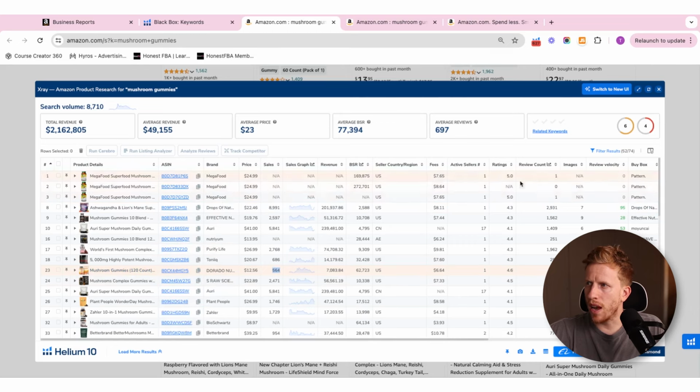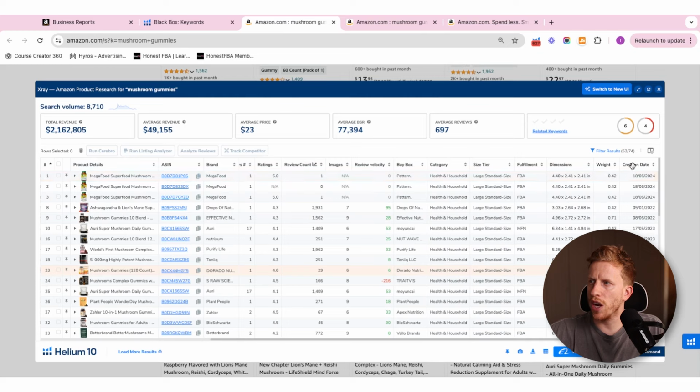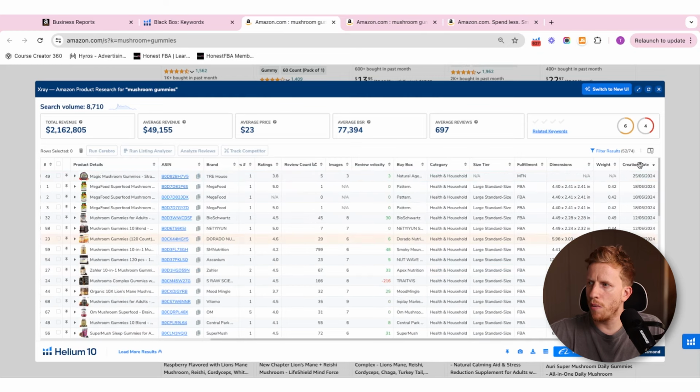But one cool thing that I like about Helium 10 is you can go on this creation date and you can see how many people have launched onto this front page in the past 12 months. So you can actually see here, right? We've got about 1, 2, 3, 4, 5, 6, 7. There's probably about 17, 18 new listings in this niche.